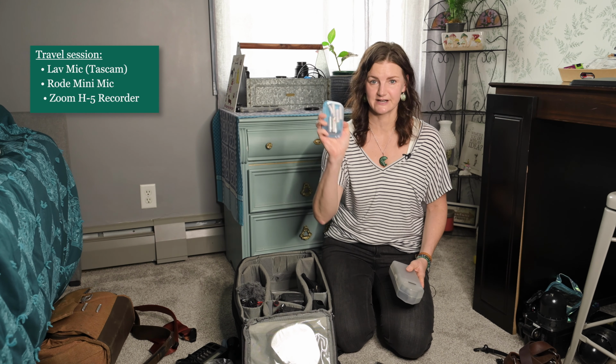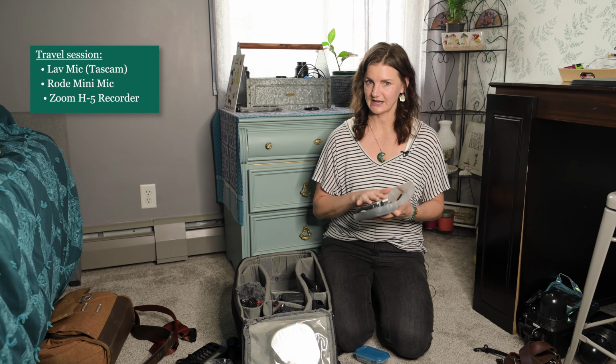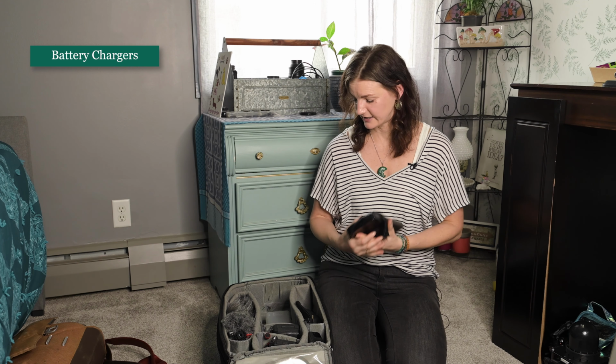And again, enough AA batteries. This one takes 2. I always make sure that the card is in it and ready to go. So I know that there's a card in here ready to go. I have my battery charger. I'm just gonna bring the big guy because I've got the room.